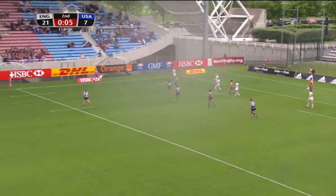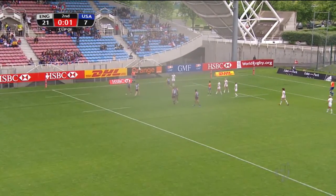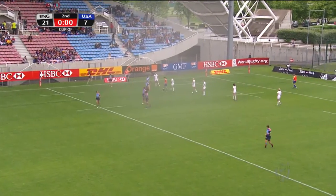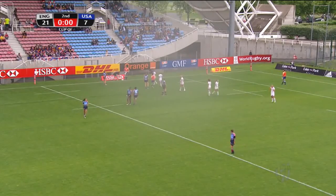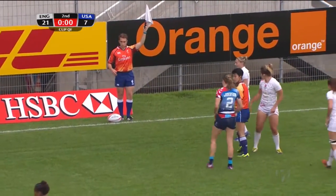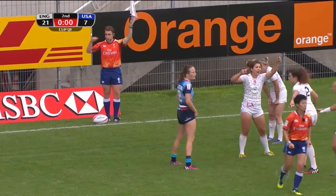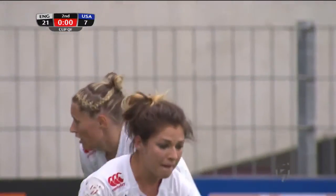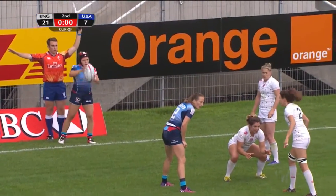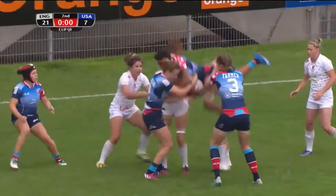Plenty of time for England. Emily Scott kicks for touch, but there'll still be one last play in this game. Go for that clock. Just haven't got the time off for that. Go for that one. Here you expect England to put a lot of pressure on USA. Receiver. To try and create the error. Hold it. Go back.